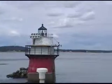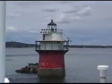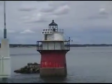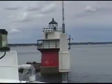You can see the problems they have out here. The cormorants and the seagulls love to roost on this tower. And because they eat fish and because they live in a saltwater environment, their droppings are highly acidic and highly corrosive. And it's a never-ending job of keeping these towers painted.